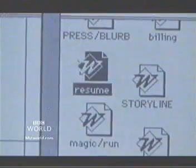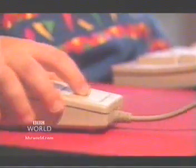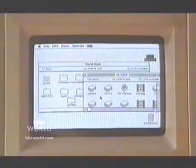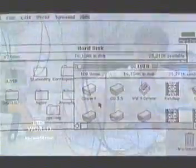As well as introducing the world to computer icons, the Macintosh popularized the mouse. This user-friendly approach turned computing into child's play and quickly became an industry standard.